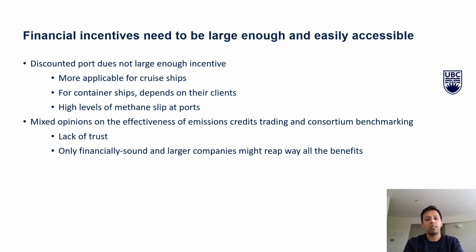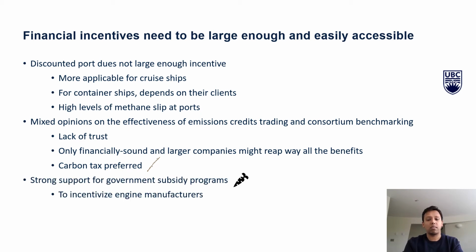There are mixed opinions among the stakeholders regarding emissions trading and consortium benchmarking due to trust issues within the industry for such credit trading programs, and the bigger players in the shipping industry having the advantage of reaping away all the benefits from these programs. Stakeholders have instead suggested a stick policy such as carbon tax. They also strongly support carrot policies such as subsidy programs, especially for the ship owners to bring in new engine technology. This will in turn help incentivize the engine manufacturers.